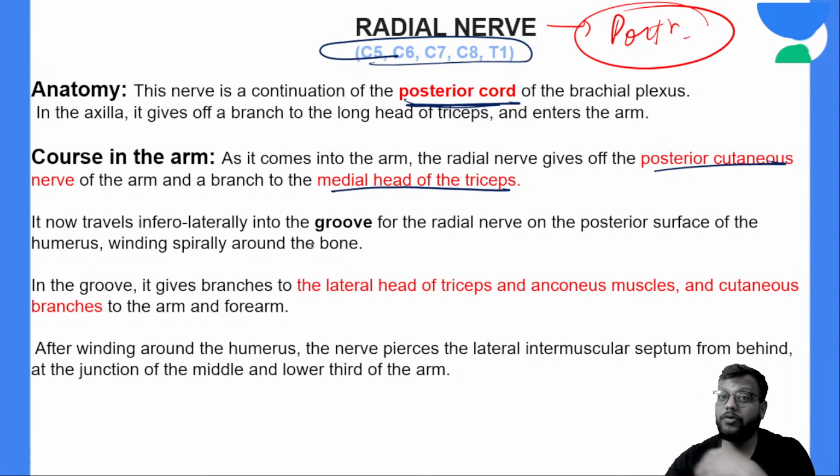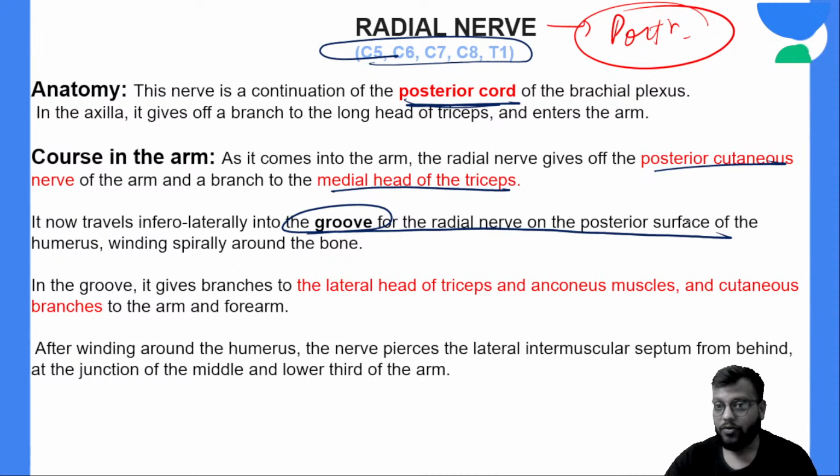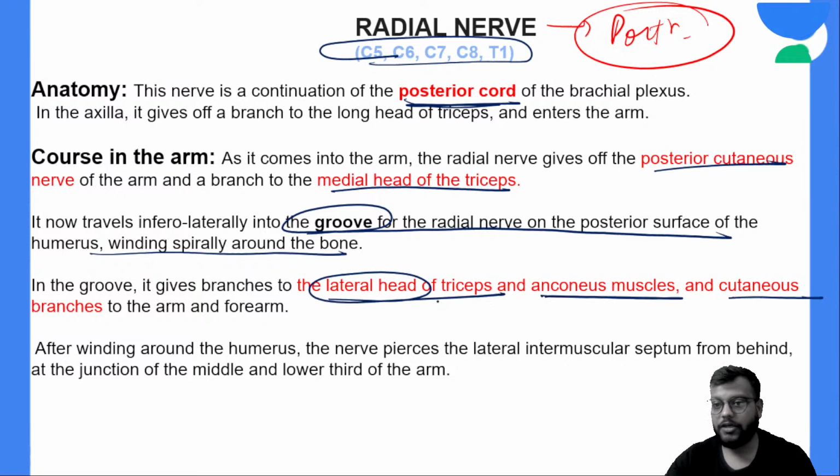Then it will come into the radial groove on the humerus bone at the posterior aspect, and it will go down on the posterior surface, and there it will give two branches. The first branch will be again to the triceps, this time the lateral head, the anconeus muscle, and cutaneous branches for the arm and the forearm. Then at the lower part, after winding around the humerus, the nerve will pierce the lateral intermuscular septum, since the radial nerve is on the lateral side.